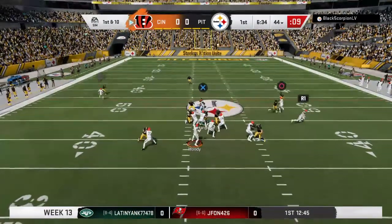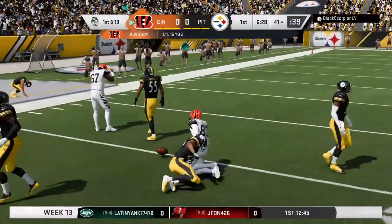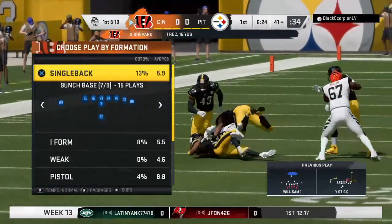Ready? Back to throw. Woody finding Sterling Shepard for his first catch. And they're well past midfield, just a yard or 2 shy of the 40. That one good for 15, and the Bengals get a 1st down.